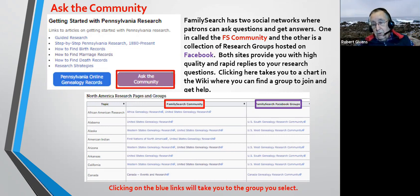So if you're a Facebooker and you would like to work that way, you just click on the name of the group and it will take you over there and you can ask to join it. And as soon as you're in it, you can ask your questions. A very, very efficient way to get a lot of questions answered. It's helped the productivity of FamilySearch tremendously.